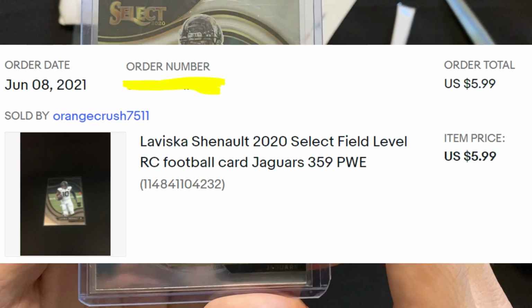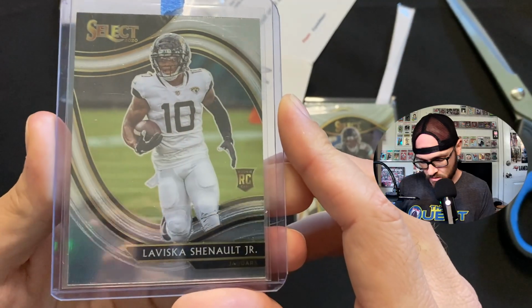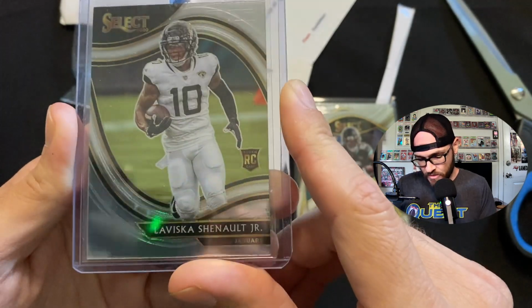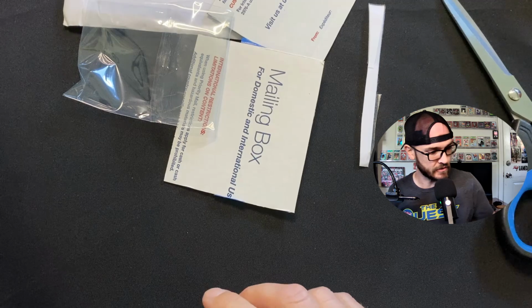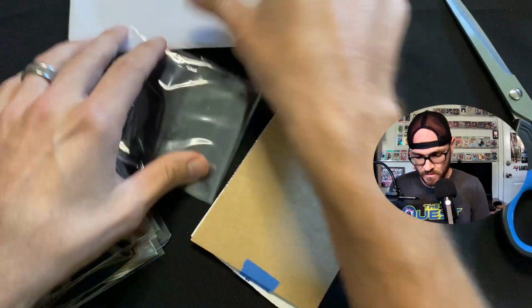At this point, I probably got this for very cheap, so I like the ability of this card to get to about $20 if he breaks out. Trevor Lawrence. Jags offense, which could be crazy this year. Could be crazy.